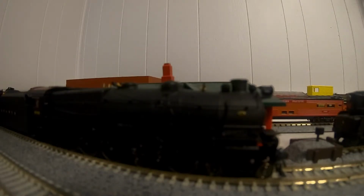There goes the dynamo to turn on the headlight. And the light's on. She does a bunch of other things.